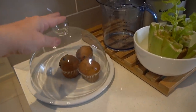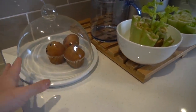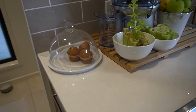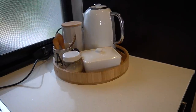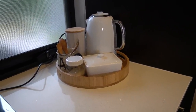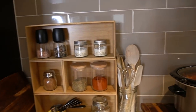But it's kind of functional decor, so it's something that looks nice and it's aesthetically pleasing, but it's also serving a purpose. It's not just there for the sake of it to look nice. It is actually useful. Same goes with this little tray. It not only looks good, but it is serving a purpose and it has a function. So every single one of those things I am using every single day. So it's not just there looking pretty. It's functional decor.